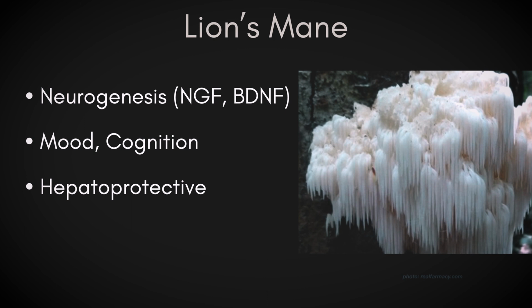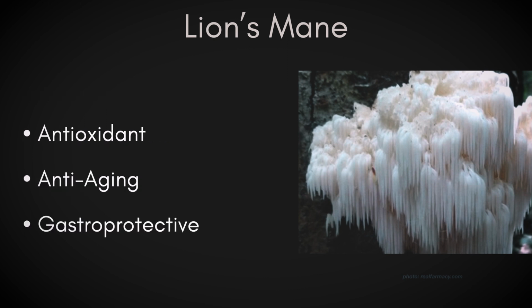We're also seeing some hepatoprotective capabilities of lion's mane, and hepato means liver. So these are liver protective functions, which is good because if we've been dealing with complex chronic health conditions for any period of time, the liver has been taking a beating as it's tried to get all this stuff out of the body that doesn't belong there. So we want to rebuild the liver. And this is one of many tools we can use to do that.